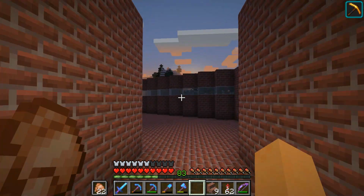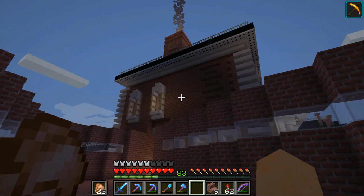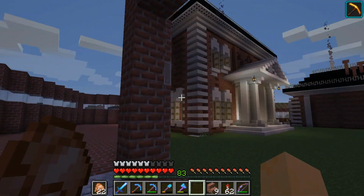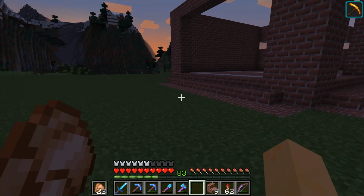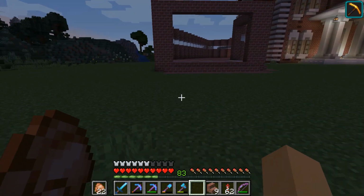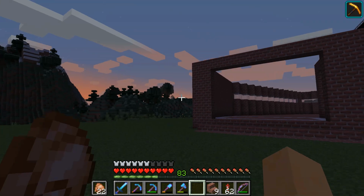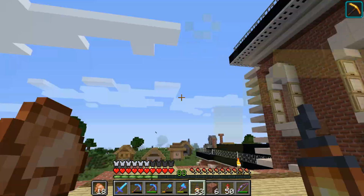Okay, so I guess the next step is gonna be the roof. Yeah, the next step is gonna be the roof, and then I'll see if I can decorate it at least a little from the outside, and I will try to build some area in here where there is gonna be storage and stuff. So I guess I'll see in a bit. Well, that's what it looks like from the top at the moment.